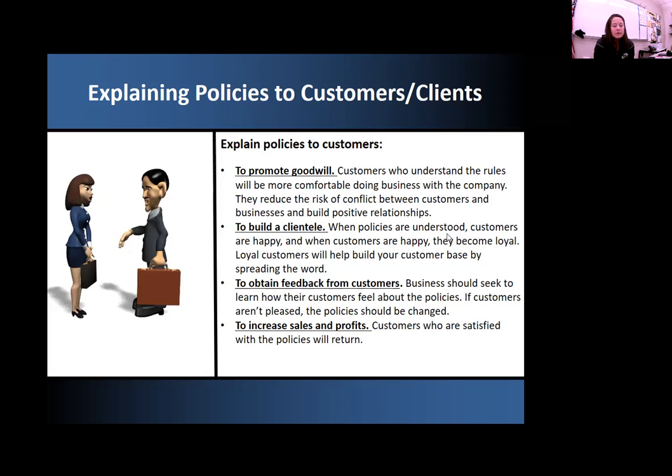And you guys know if customers are happy, it's going to help increase your sales and your profits. Because when customers are happy, they're going to come back. When they're satisfied, they're going to return to your company. And when customers come, it builds your sales and builds your profits, brings you more money.